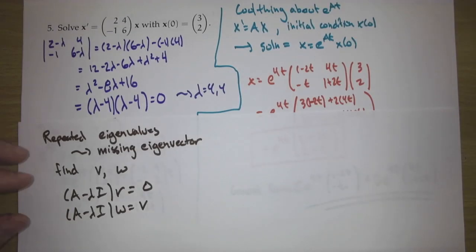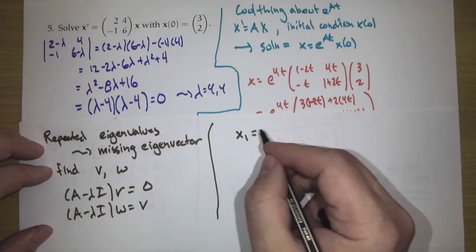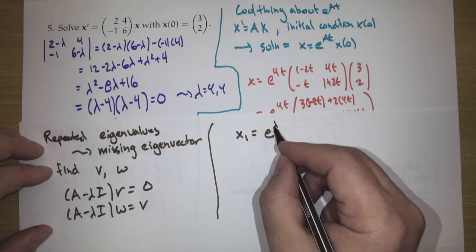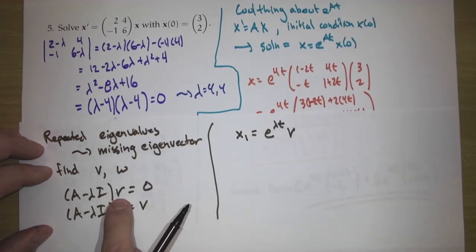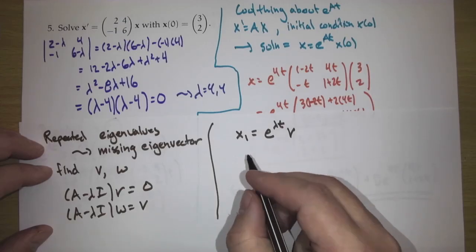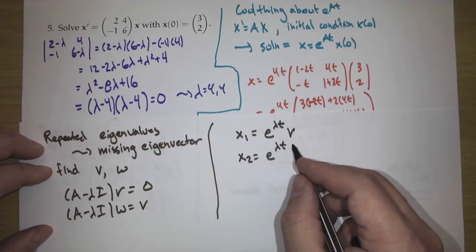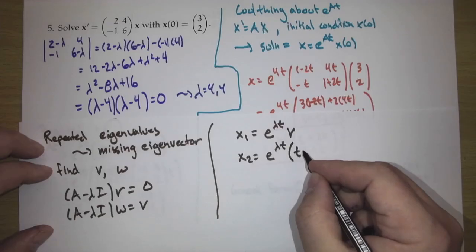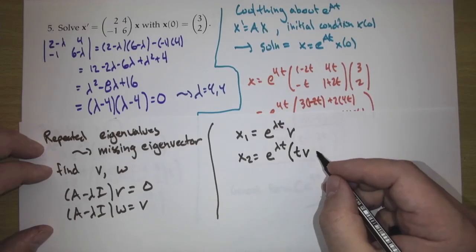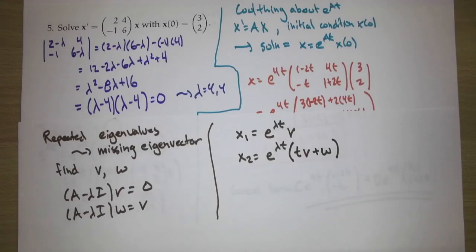Why do we want these? Well, our first solution is going to be e to the eigenvalue t times the eigenvector, because this v is really an eigenvector. The second solution is e to the eigenvalue t, and we say, well, okay, cool, we bump, we multiply by a v, but it doesn't quite work. We have to add a little fixing term, that's the w. So that's the second solution.